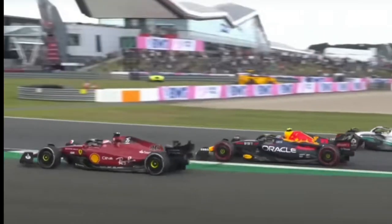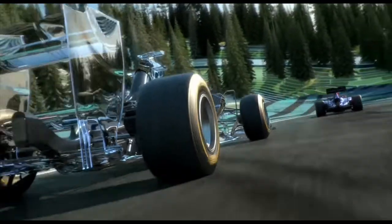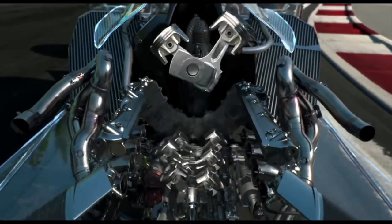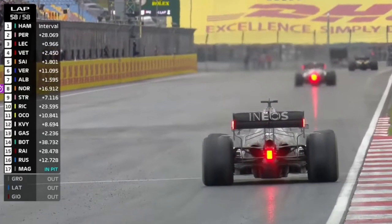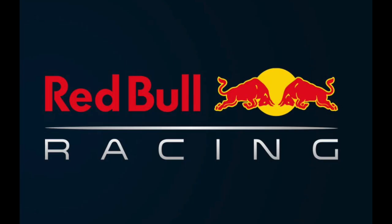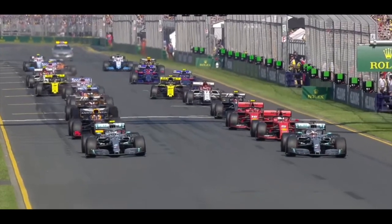In order to understand this car, we have to look at the history of Mercedes. In 2014, there was a huge regulation change with hybrid engines and improved chassis to achieve better racing, and Mercedes got these regulations right. For example, in 2014, they won 16 Grand Prix and the team kept winning with 7 Constructors and Drivers titles from 2014 to 2020. It could have been 2021, but Michael Masi had a human error, so he gifted the title to Max Verstappen and Red Bull.